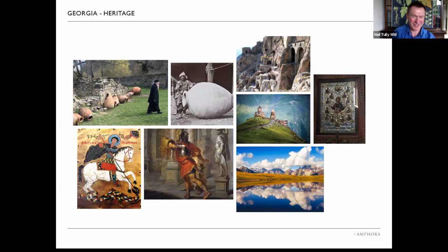We have the old priest there, which is very iconic. The Orthodox Church in Georgia is very strong, and we've obviously got the amphora, and there are a lot of monasteries, like the one in the almost Van Gogh-y picture you've got in the middle. Those are very iconically Georgian.